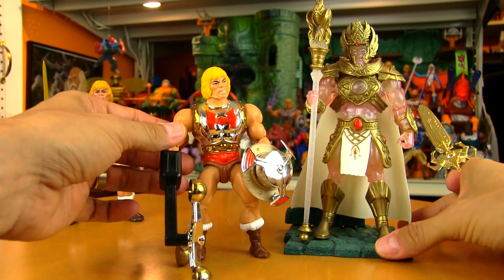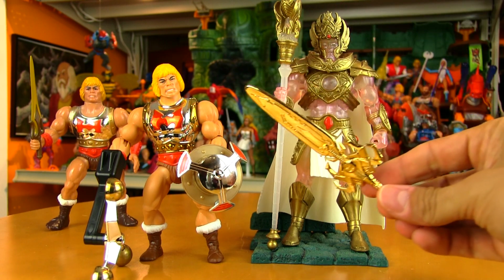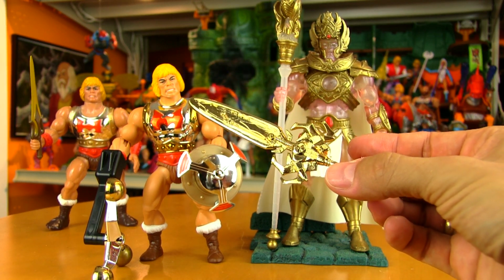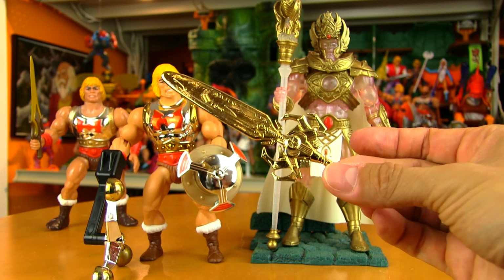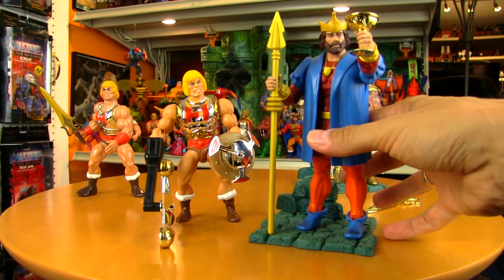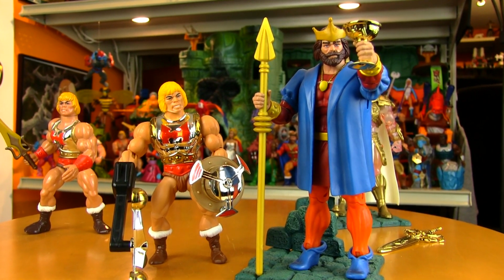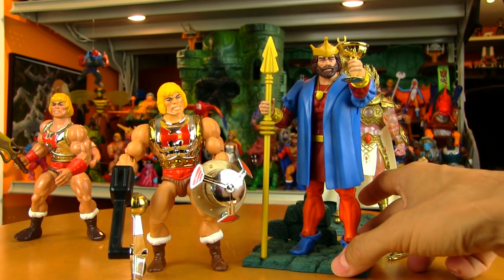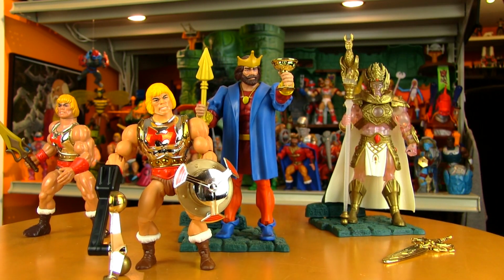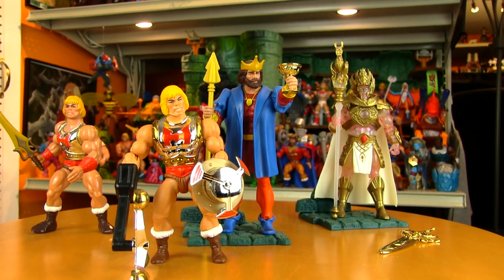Gold! That is Light Hope, also from Classics. Thanks to Micah for that one. And really beautiful gold chrome version of the Power Sword from 2000X. This came with a second Castle Grayskull. I'm going to see if I can fill this smooth turntable up with gold. Other Classics: it's King Randor with his shiny chrome gold chalice. So they did use chrome gold on the Classics figures, just not on Flying Fist He-Man.